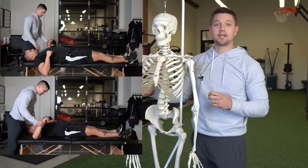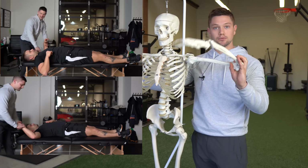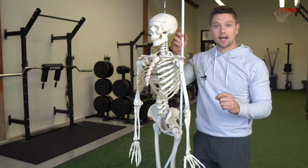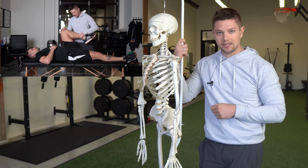So what ended up happening was he got full mobility of his internal and external rotation back on both sides, and that's huge. Within his pelvis, his hip pinching was completely gone.